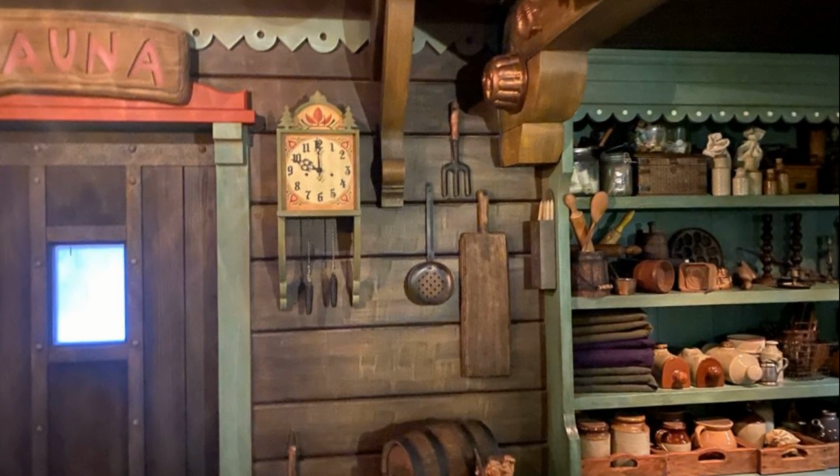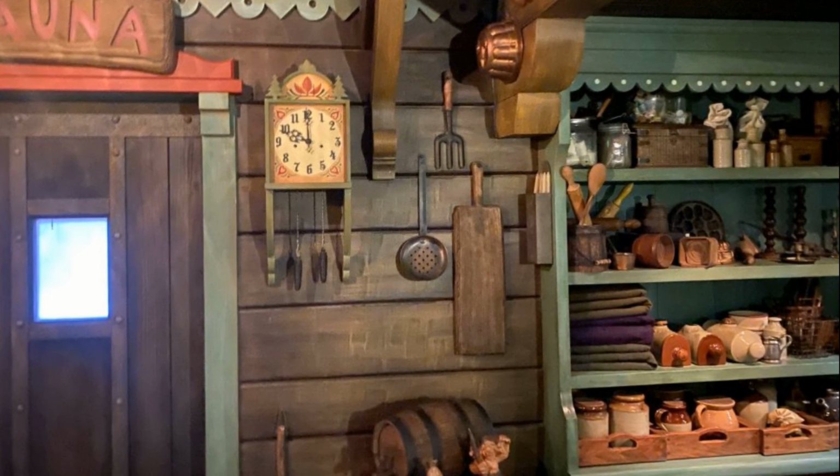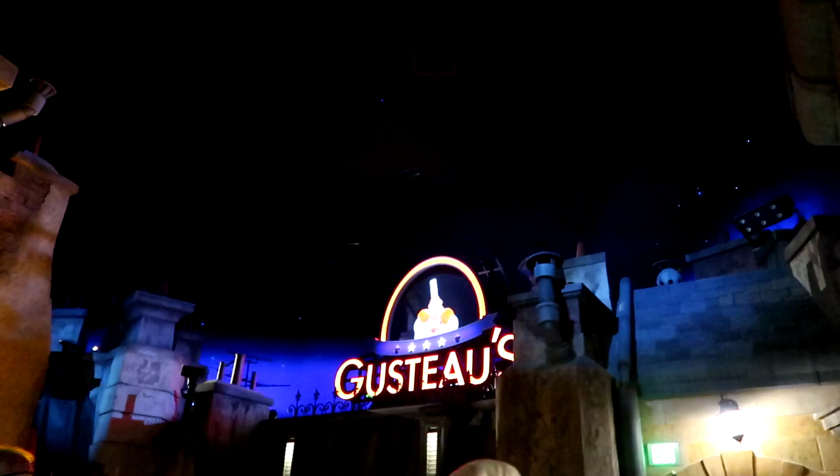I'm not the Imagineer here, okay? I'm not in charge of the finer details. That's for Disney to take care of. I'm just here to let you all know the broader rides that need these holiday overlays, and I think Frozen would be a good candidate. And you know, it doesn't even have to be Frozen.